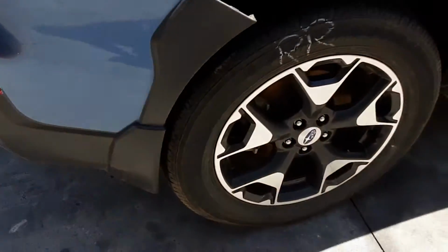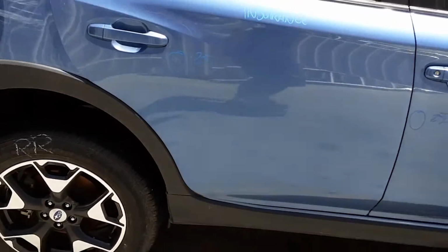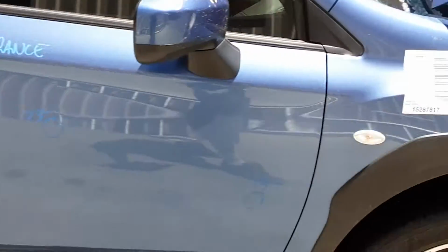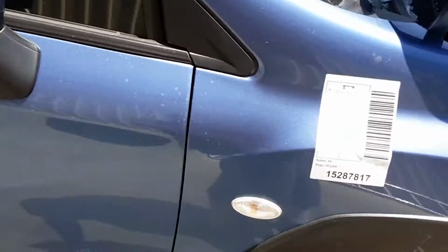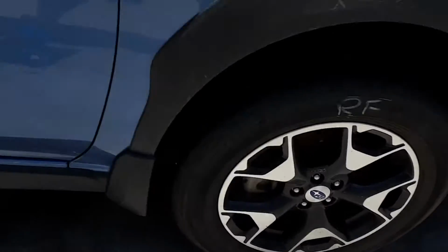Right rear 17-inch factory alloy mag with an average tyre. Right rear door has one small dent. Right front door has 3 small dents. Right power door mirror. Right guard appears to have no damage, and a right front 17-inch factory alloy mag with an average tyre.